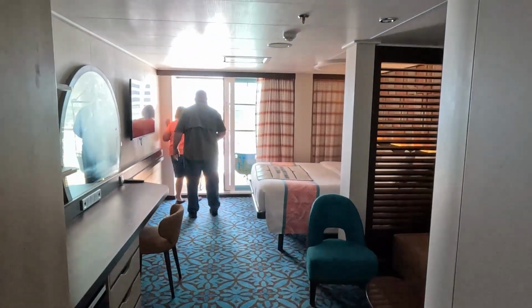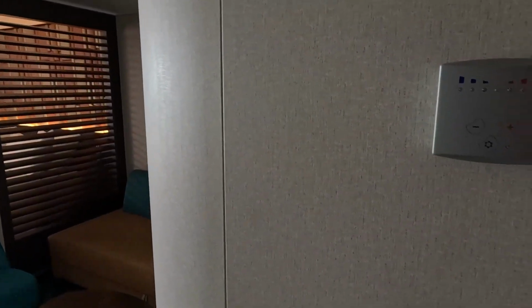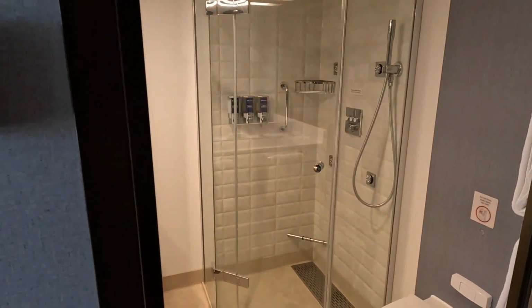Okay, it's nice and wide. So here's your sofa, your bathroom. It's a good sized bathroom.